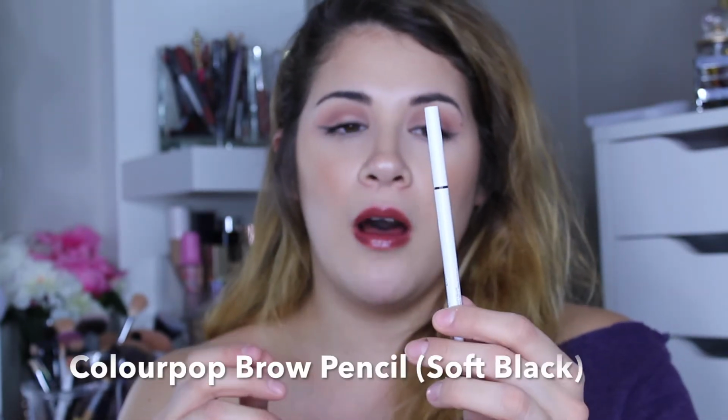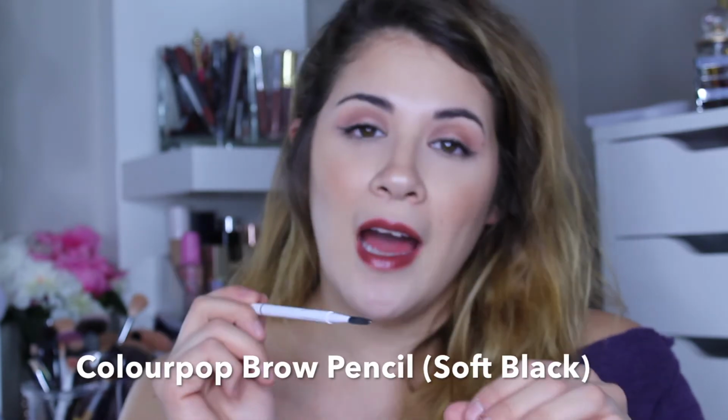And then for eyebrow products I've been really loving lately, I recently picked up the ColourPop Brow Boss in Soft Black from Ulta. I've never tried their brow products before, but I've heard how good they are. So I've definitely been loving this one right here for sure. I'm really getting into eyebrow pencils lately.